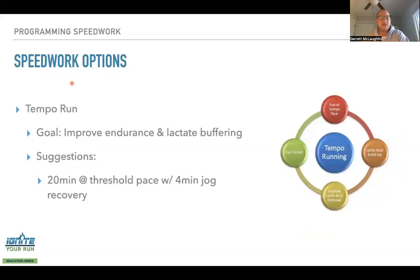So that's the first one. That's fartleks. Next one's a tempo run. This is a very common one that I like for a lot of people. Looks simple in its design, but when executed properly can be very challenging. The goal of the tempo run, and as we hit this threshold pace, is to improve endurance. So this is for someone here. I mean, truthfully, everyone should be doing some type of tempo run or a threshold pace within their training plan.